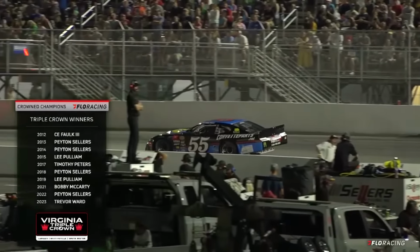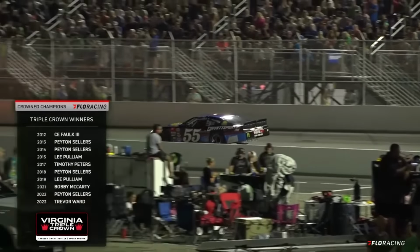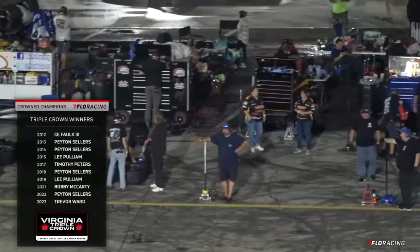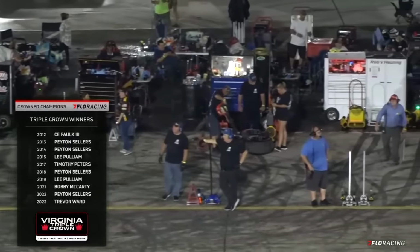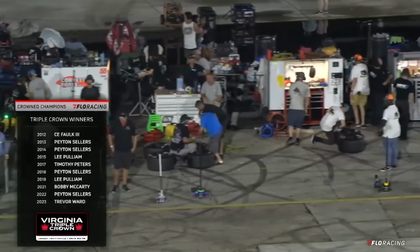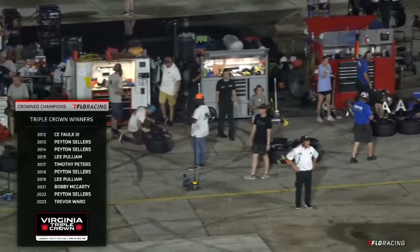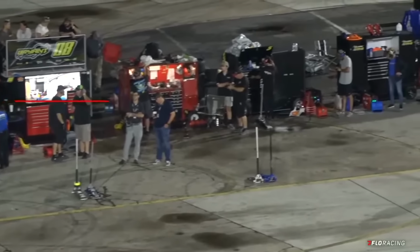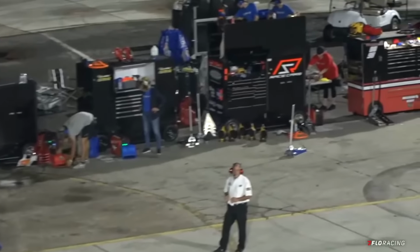This is part of the Virginia Triple Crown. Here are the past winners of that. Trevor Ward, the most recent winner in 2023, hoping to add his name to this list as well in 2024. Right now, Trevor Ward, P2 in the Virginia Triple Crown Challenge, right behind the current leader, Connor Hall, who won at South Boston Speedway. This is the midway point for that, and they'll wrap it up again in September.